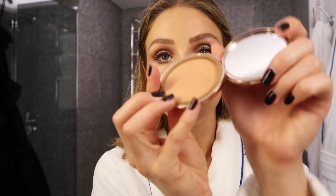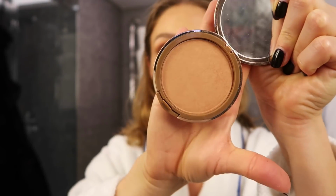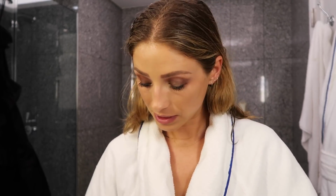Then my absolute new favorite blush color, Nude by Nature. It's in the color 03 Desert Rose. It's kind of like a peachy nudie pink. It's quite pigmented though, so tap. It's so pretty.